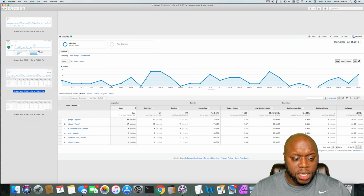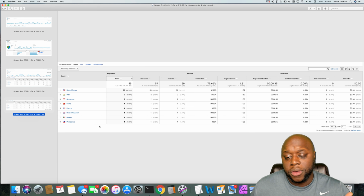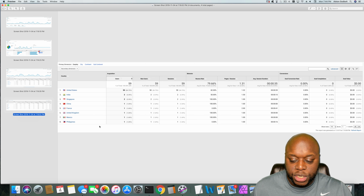Next is where the traffic comes from. So Google leads the way, which is great. Direct, Facebook, Bing, Facebook again, and then Yahoo. And then finally, all of the traffic should be coming from the United States and even within the Midwest. I'm not sure what people in, let's say, the Philippines are doing, trying to come to a site about Kenosha. Maybe they're doing a research project, I'm not sure. So that is site number 3.